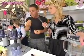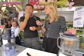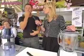Juicing is, think of your body as one big juice extractor. When you eat food, this is your blender. See this machine here? That's your blender, but most people don't use their blender. They eat food and it just goes straight down and they haven't chewed it.